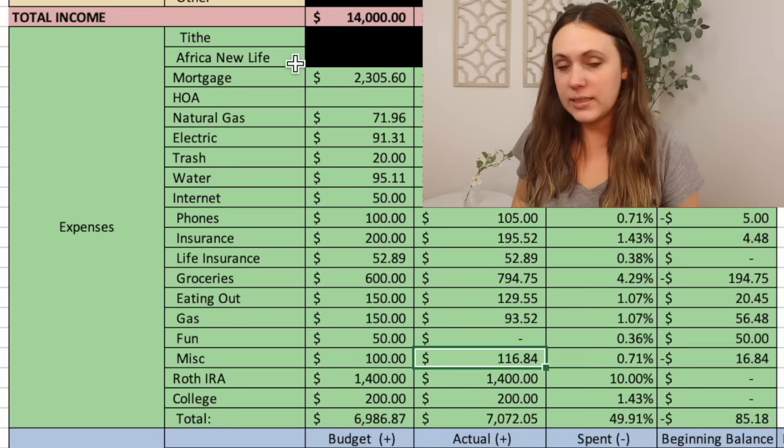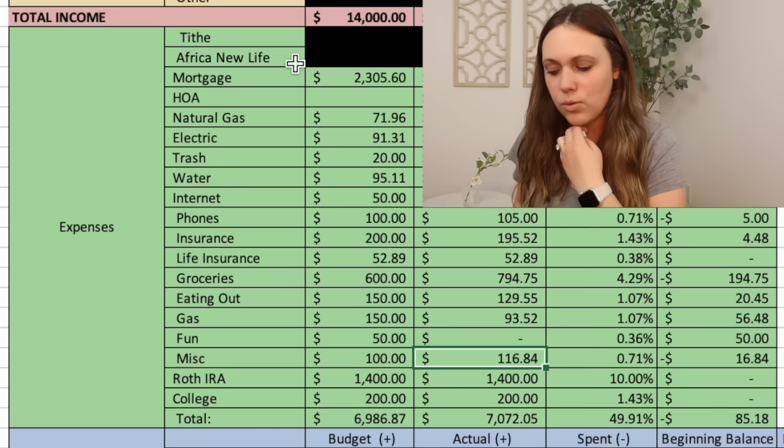Next we have miscellaneous. We budgeted $100 and we actually spent $116.84. So honestly, not that bad. Next we have our Roth IRA.